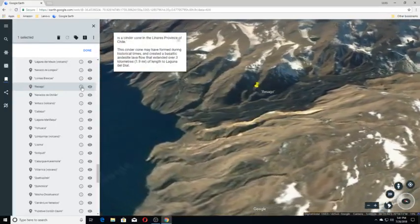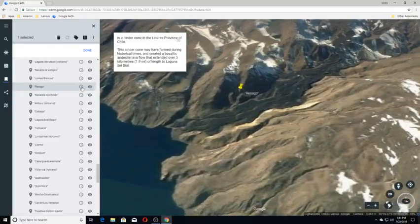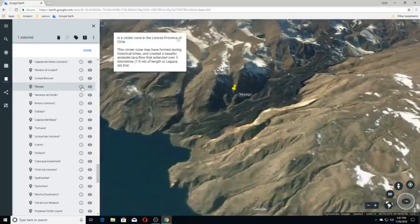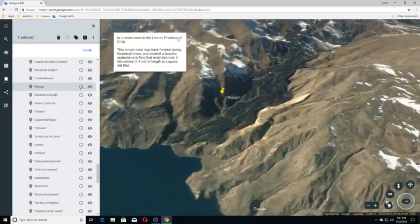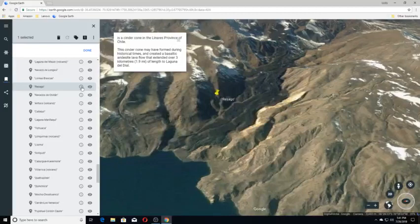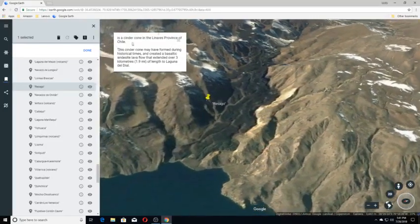Risako is a cinder cone in the Linares province of Chile. The cinder cone may have formed during historical times and created a basaltic andesite lava flow that extended over 3 kilometers, or 1.9 miles, in length to the Laguna del Mar.